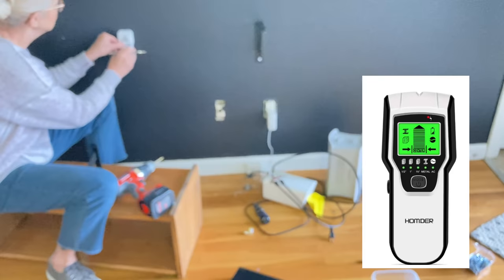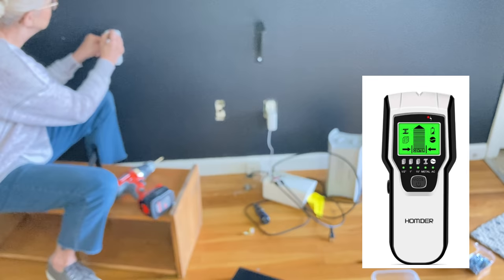To attach the console to the wall, I screwed two sturdy shelf brackets into the studs of the wall and then screwed the console into the brackets. Once I add baskets to the openings, you won't be able to see the brackets at all.